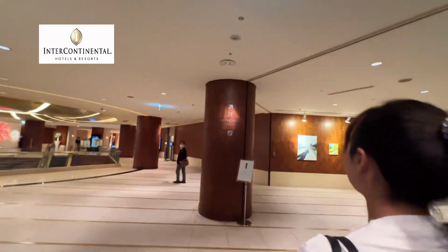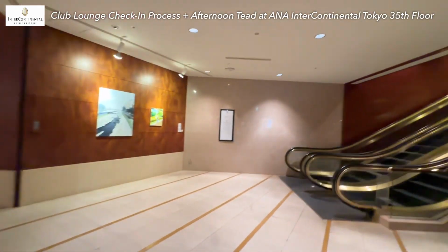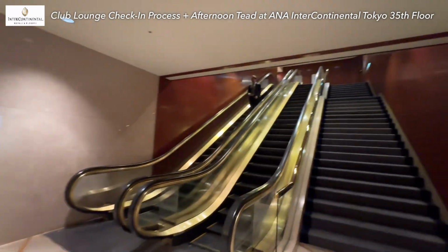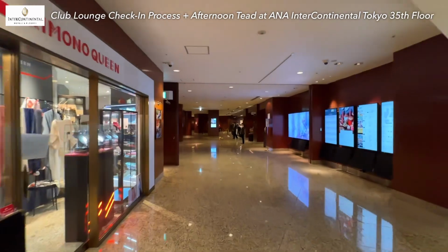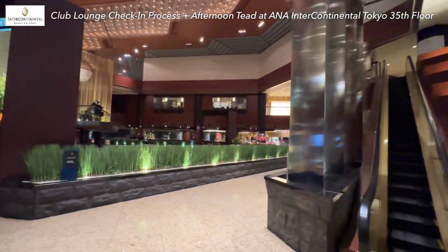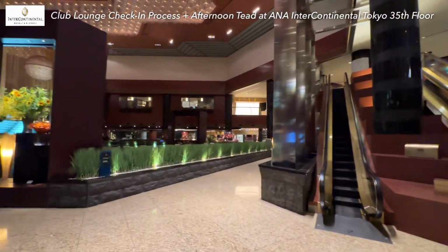We entered from the first floor. However, the main lobby is on the second floor by taking this escalator. The first impression, this hotel has a classic 5-star vibe with its own shops, great spaces, and numerous premium restaurants, even though a bit dated, but good maintenance.